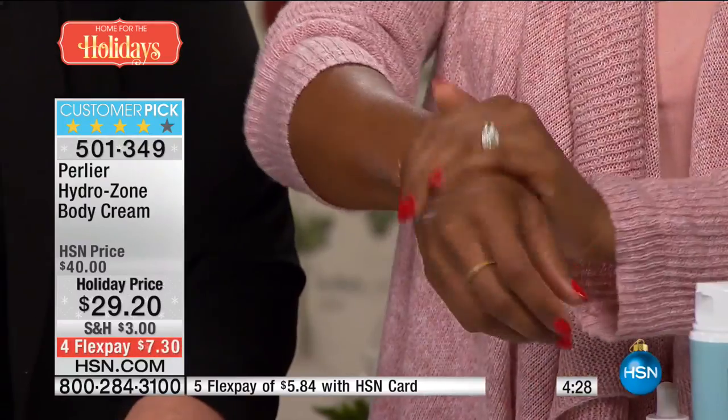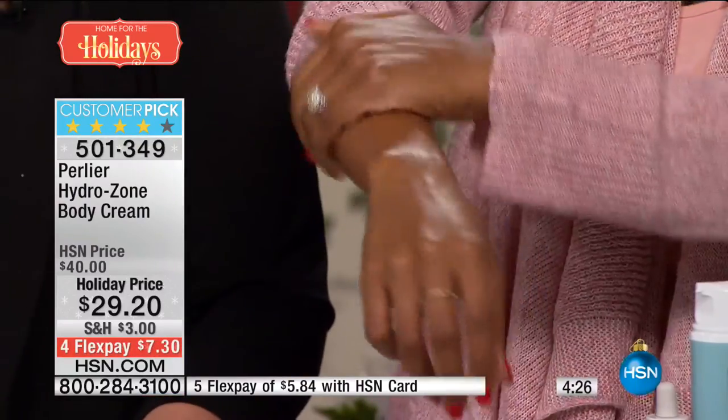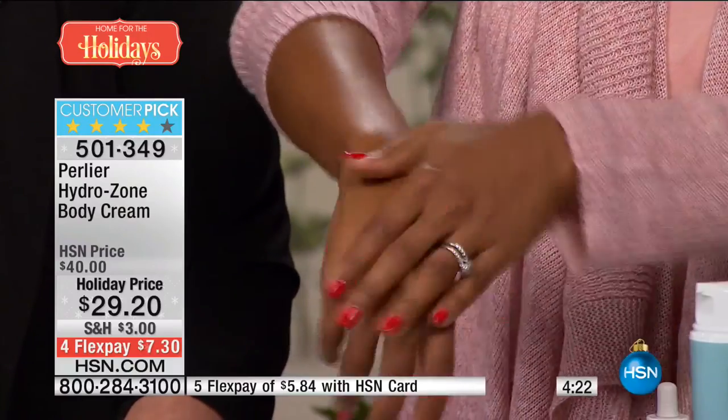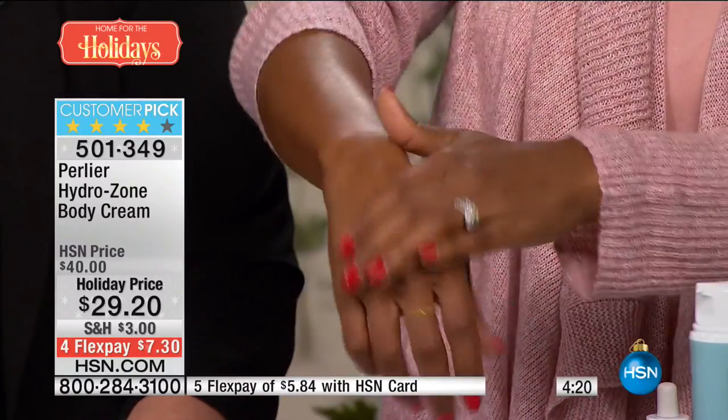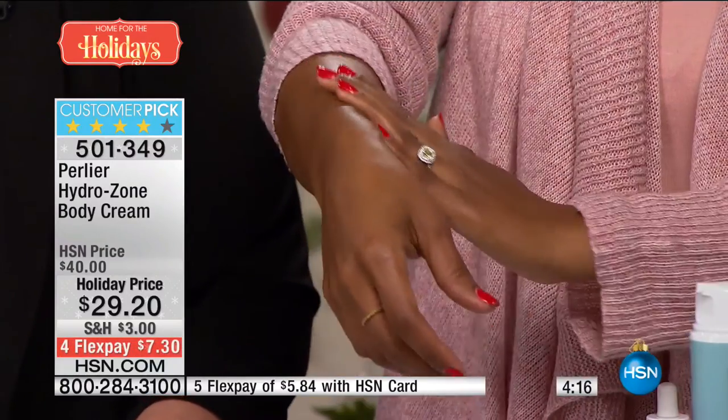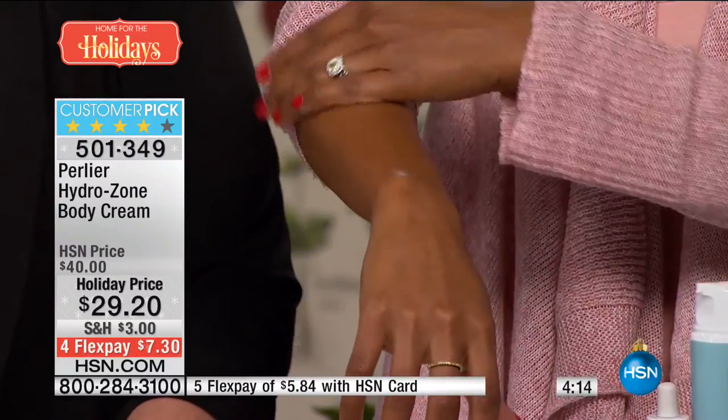It's smooth. It's creamy. It's not heavy. It's not watery feeling. And then it goes to work differently, just like it does on your face. Oh, my goodness. So it keeps your skin and your body hydrated throughout the day. Think about your elbows. Think about a doctor. Think about someone who washes their hands 100 times a day.